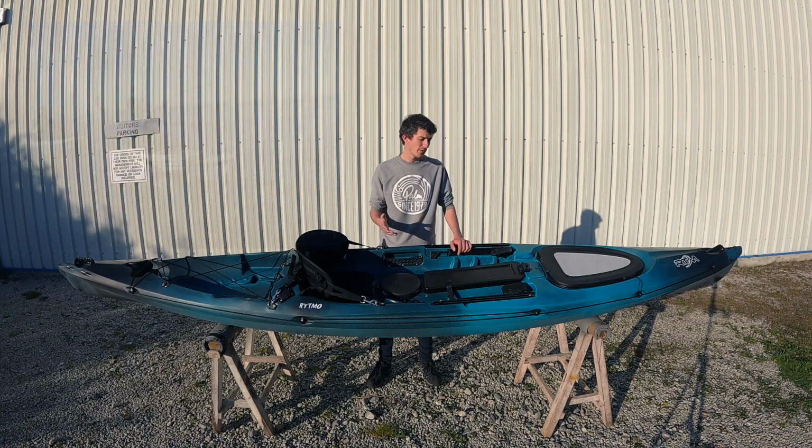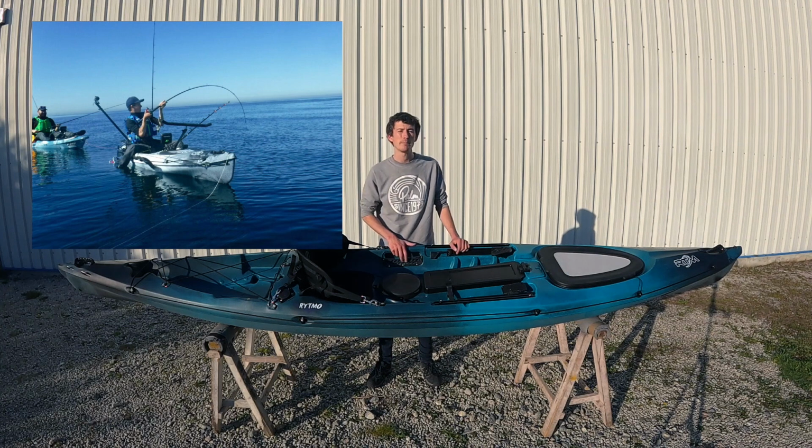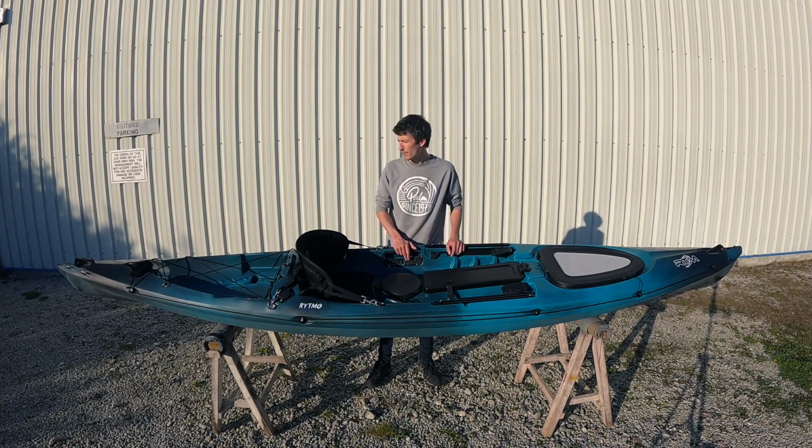One of my favourite kayaks still. Only reason I no longer have the Rytmo or am using it is because I opted to start using the Hobie pedal kayaks, which have a number of advantages for kayak fishing on top of the paddling kayaks, which you just don't get with a paddle kayak. But no, still one of my favourite paddled fishing kayaks. Great quality too, manufactured in France.